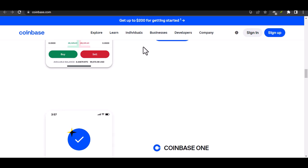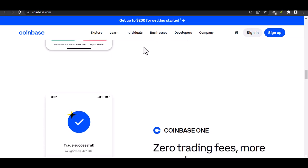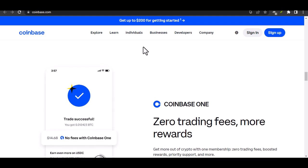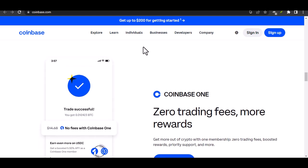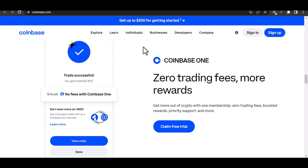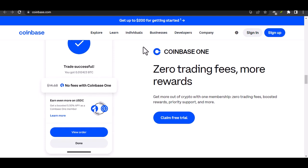But there's a catch. There's always a catch, right? With a hosted wallet, Coinbase holds onto your private keys for you. This means it's responsible for the security of your crypto, which is great for peace of mind. However, it also means you don't have complete control over your holdings.